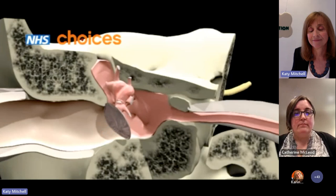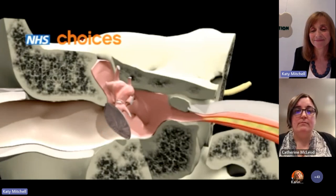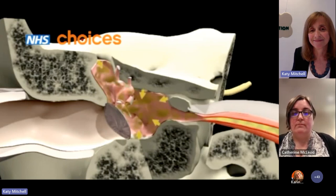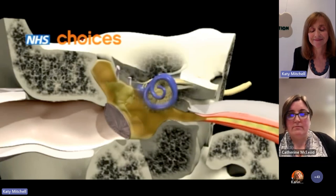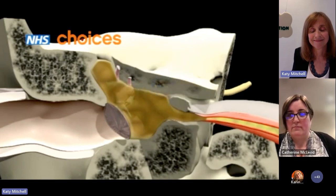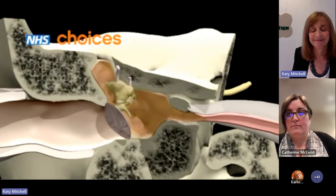If the Eustachian tube becomes blocked or swollen, it can stop air from getting into the middle ear, causing a vacuum that draws fluid into the area. This fluid becomes thick and glue-like over time and prevents the ossicles from moving freely, which reduces the flow of sound waves to the inner ear and affects hearing. In most cases, glue ear clears up without treatment, and doctors normally suggest a period of watchful waiting to see if it clears up on its own.